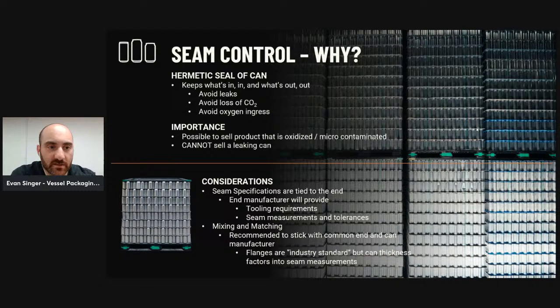That's just the reality. If you ship leaking cans, you can destroy a whole pallet of product, even if the rest of the product is good. If a retailer puts a leaking can on the shelf, that's something that a consumer can see before they even taste the beer. Whereas something oxidized or potentially micro-contaminated, somebody could purchase that can and not know that there's a problem until after they've consumed it.